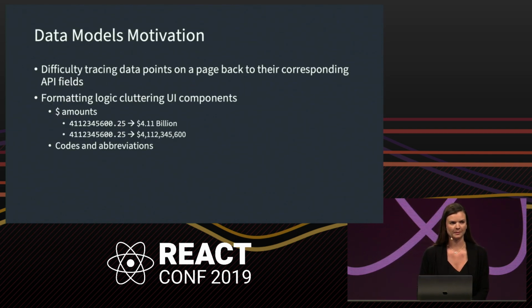Our motivation for this pattern came when we noticed that we spent a lot of time trying to trace data points on a page back to their corresponding API fields. Sometimes a designer would come to us and want to change the format of a certain data point. Other times, the API developers would let us know that a field name or response structure was changing. And sometimes someone from service desk or a client would just ask, hey, where's this number coming from?